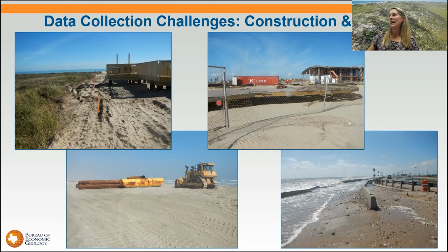At another site, there was construction that completely wiped out our profile site. We lost our datum, our starting point, so we have to reestablish where we're going to set up there. Beach nourishment will cause us issues from time to time.